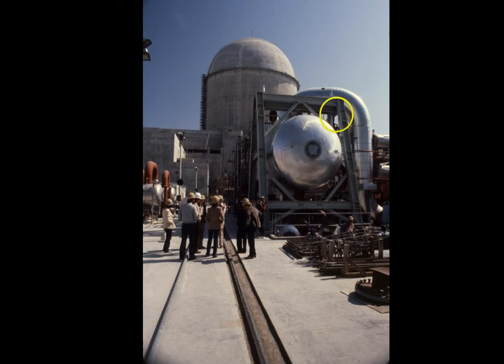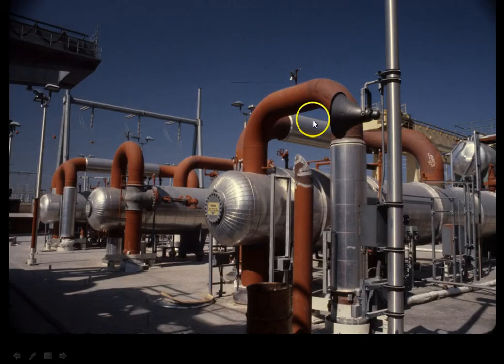All right, this is the turbine. And here's another picture of the turbines. This is the steam pipe that's going to turn the turbine to turn the magnets to make the electricity. This is all still Comanche Peak, by the way.